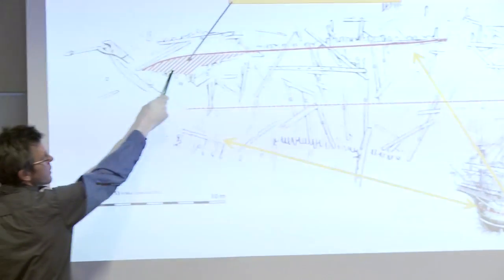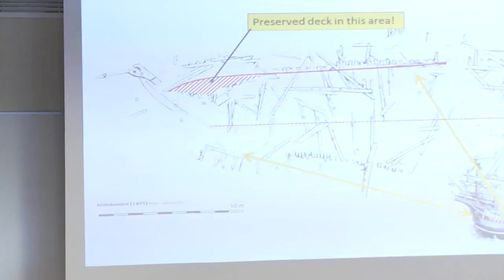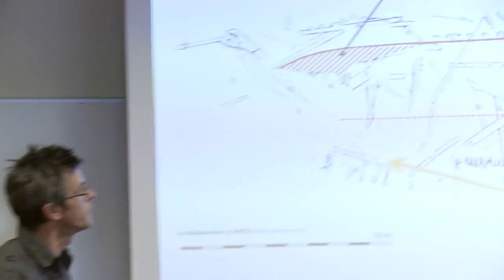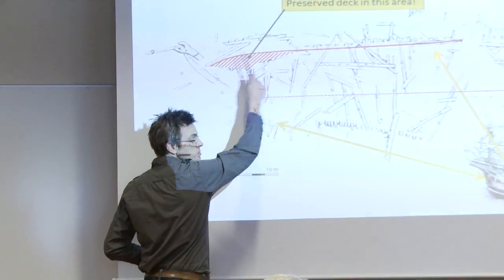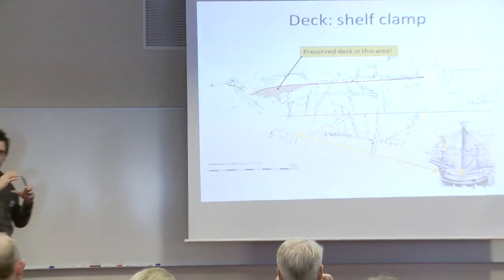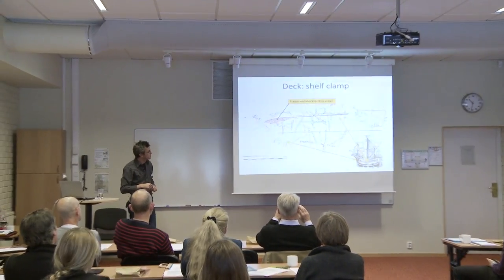And here in the bow, we actually have a preserved deck structure, preserved deck planks underneath the sediments. So it's actually very well preserved here. The area underneath the forecastle is preserved.